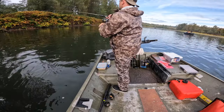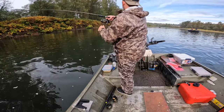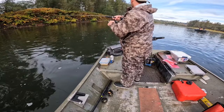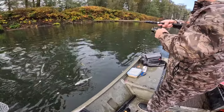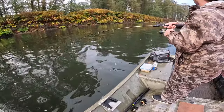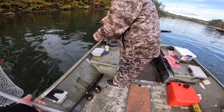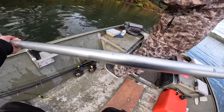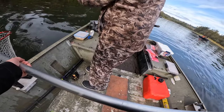Looks like a freaking log over there. I'm not gonna fight it like normal. It's not jumping. Oh, there you go. Nice fish. Nice fish, dude. Now it's fighting. There you go. Come on. Let's not break the net. Once she gets in the net, put it in the boat right away.